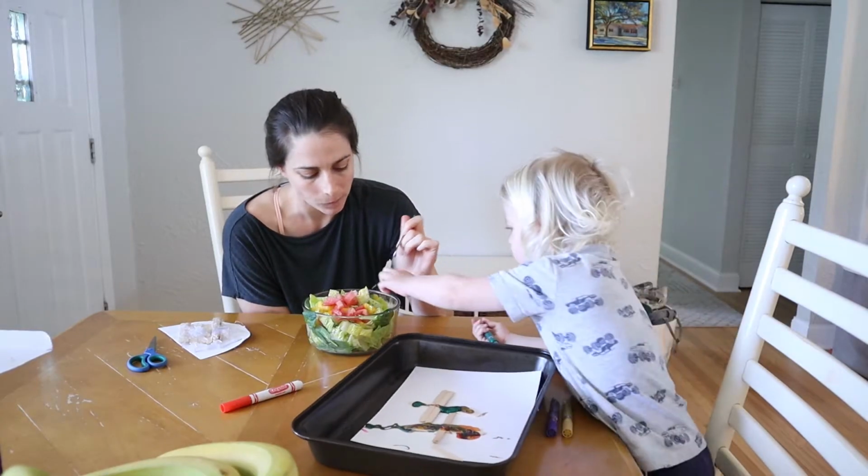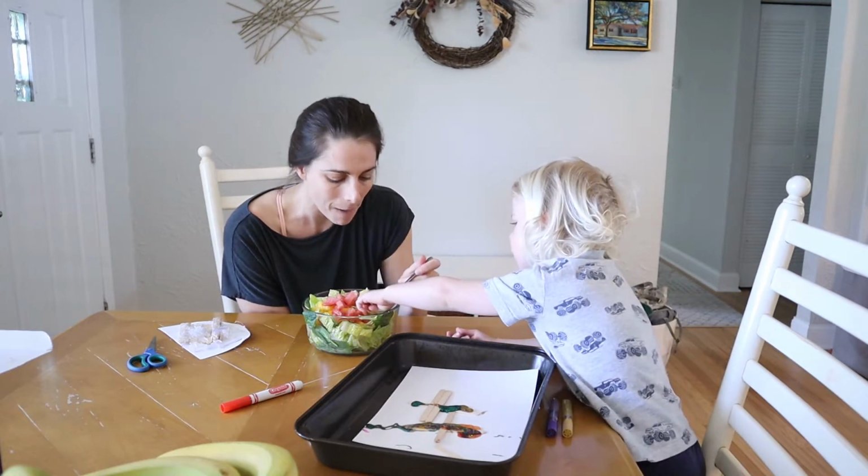Another tomato? That's a yellow pepper, Mom.